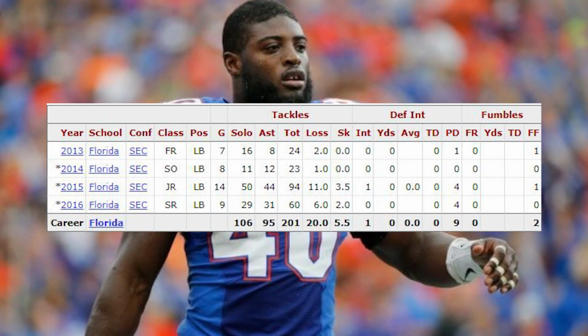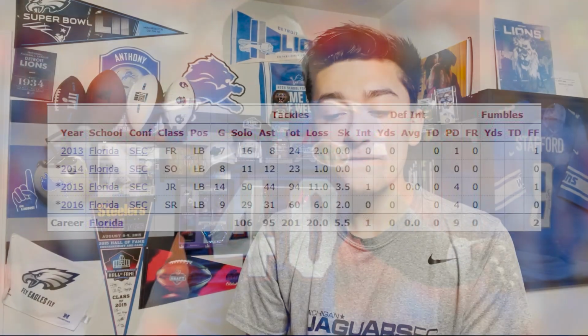Now, Jarrad Davis spent 4 years with the Florida Gators, where he played in 38 games, had 201 tackles, 20 tackles for loss, 5.5 sacks, an interception, 9 passes defended, and 2 forced fumbles. Now, to me, their measurements and their statistics are very, very similar, as you just saw. However, their play styles are also similar as well.